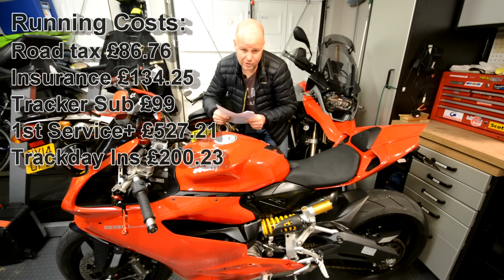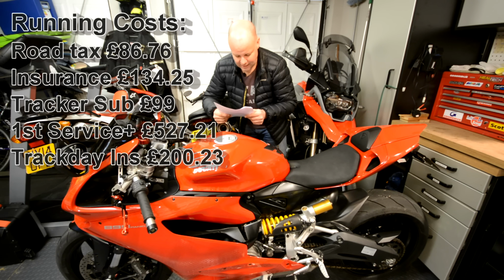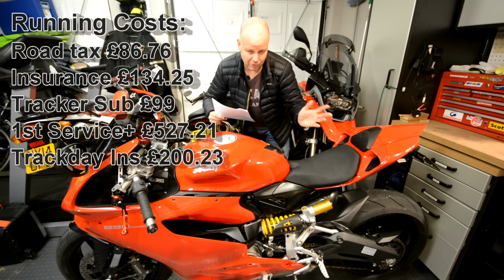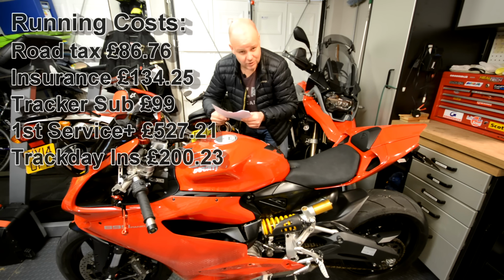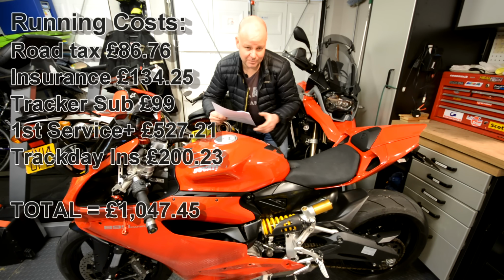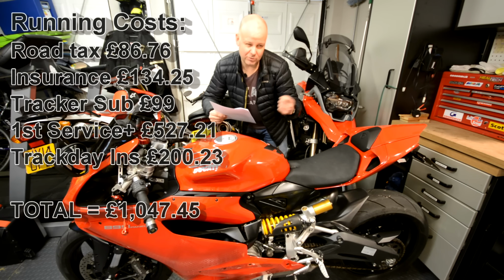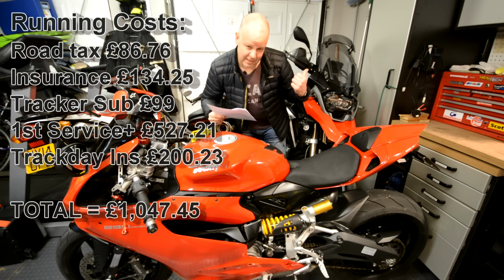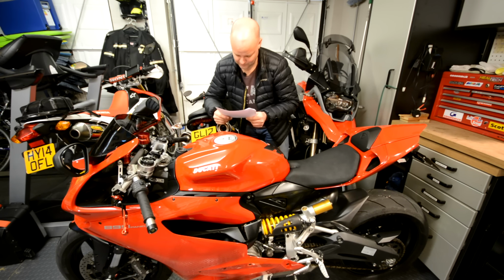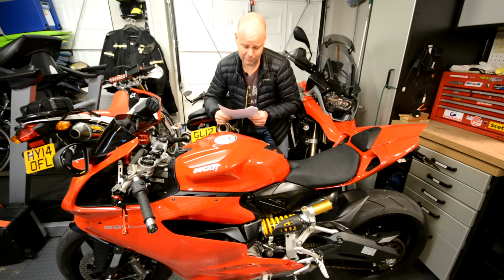So the total annual running costs for the bike this year, excluding depreciation, because that only comes into effect when you actually sell it, and I don't intend selling this at any point unless I have to, and excluding petrol, was £1,047.45. So quite an expensive bike to run, I think. When you compare that to, it was about £700 on my BMW GS when I recently worked that out, and on the Honda that was 350 quid for the year. So yeah, an expensive bike to run for the year.